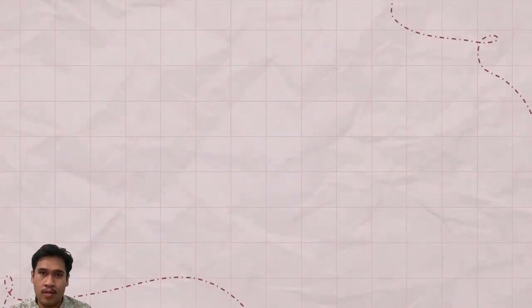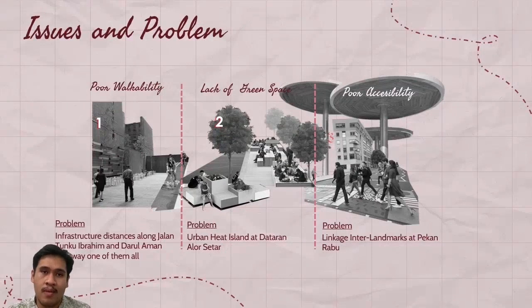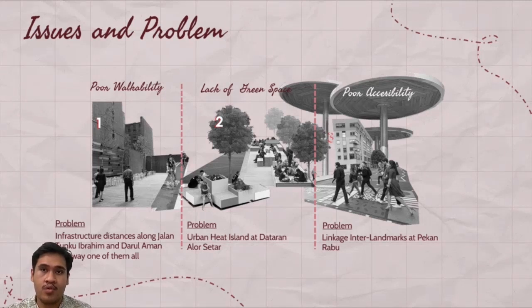Moving on to issues and problems, I have detected 3 main issues in my design boundaries. First is poor walkability, which affected the users along Jalan Tunku Ibrahim and Darul Aman Highway. Next is lack of green spaces. This leads to a rise of temperature in Kota Star Town, especially during the day, given its surroundings are concrete buildings. Third issue is poor accessibility. It can be seen that inter-landmark linkages are few and users often drive their vehicles to reach their destination. These issues must be combated in order to achieve the aim of this project.